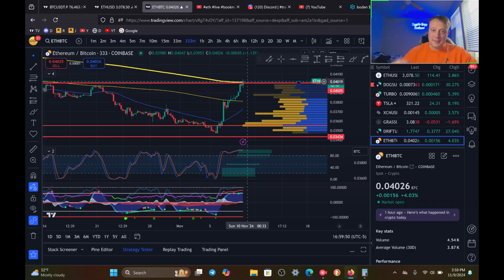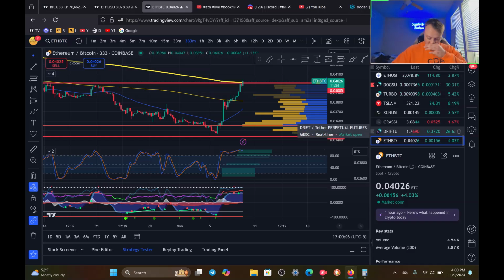Ethereum Bitcoin is not a coin that I would really trade, but this chart basically shows that Ethereum is about to start outperforming Bitcoin, especially if you can get above my strategy line at 4.0 and stay above it. So right now you're overbought. But Ethereum over Bitcoin might be a buy if this price keeps going up here. That's something I would watch. So that's my watch list right now.